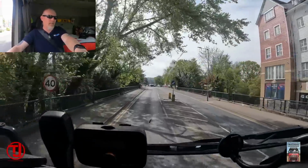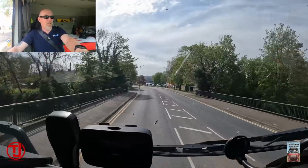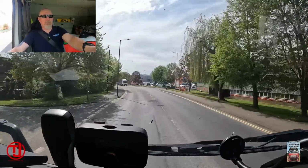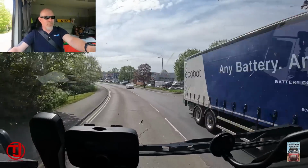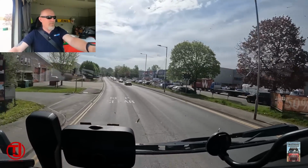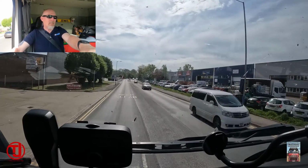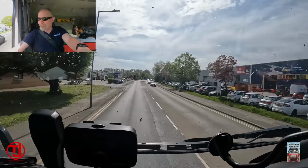Alright, let's crack on. Let's see what happens with this one then. Because apparently I'm loading one and I'm probably going to drop the trailer and then load another one somehow. So they must have drop trailers there. I don't know, but apparently I'm loading two. So we shall see. So let's crack on and I'll see you up there. Toodles.